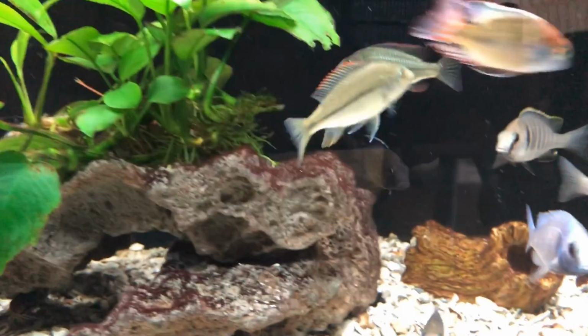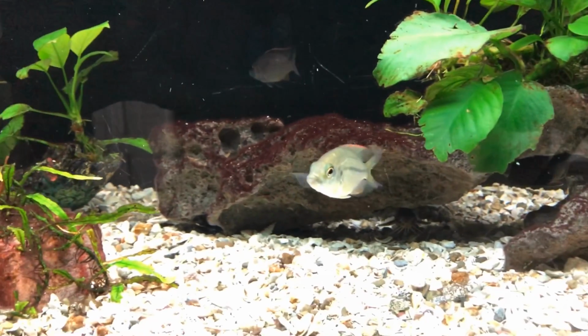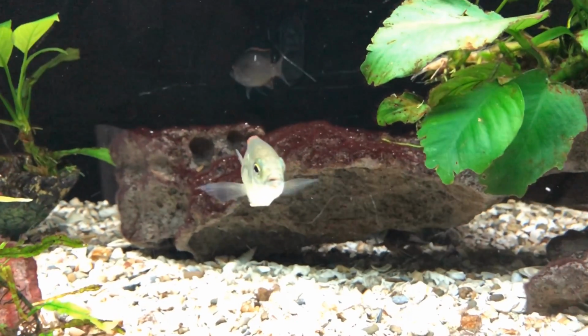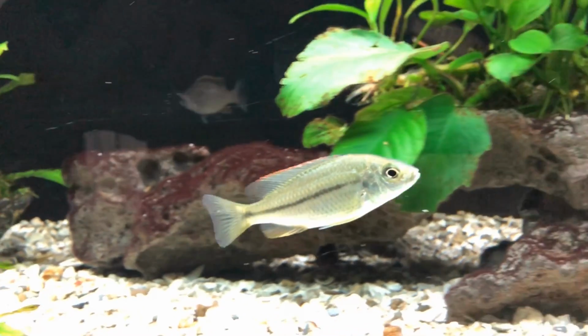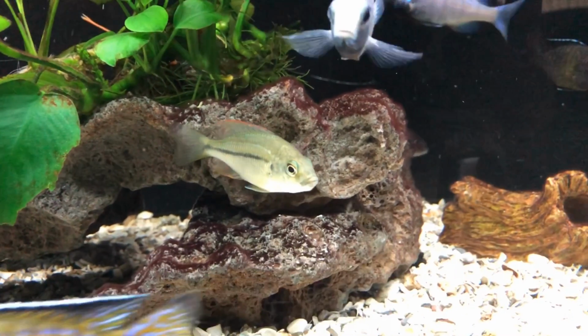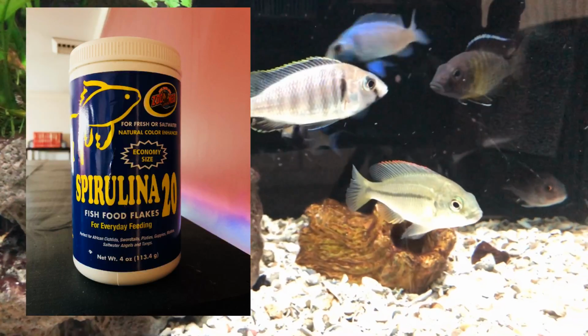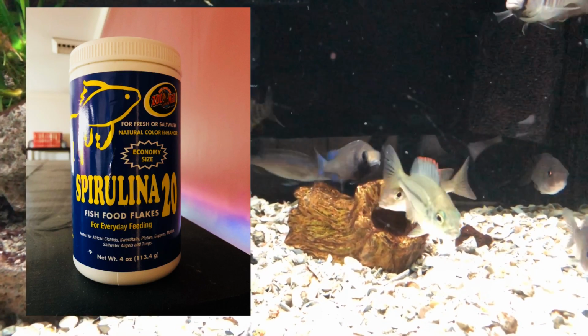Because they are Protomelas, I am going to have some veggies in the diet. These fish are not strictly carnivore like the Placidochromis. So I'll probably end up making sure I put in some spirulina, maybe occasionally some kelp. That tends to satisfy them.